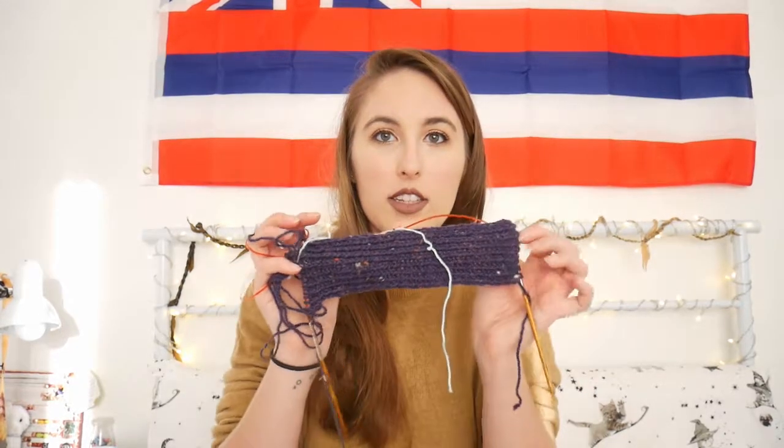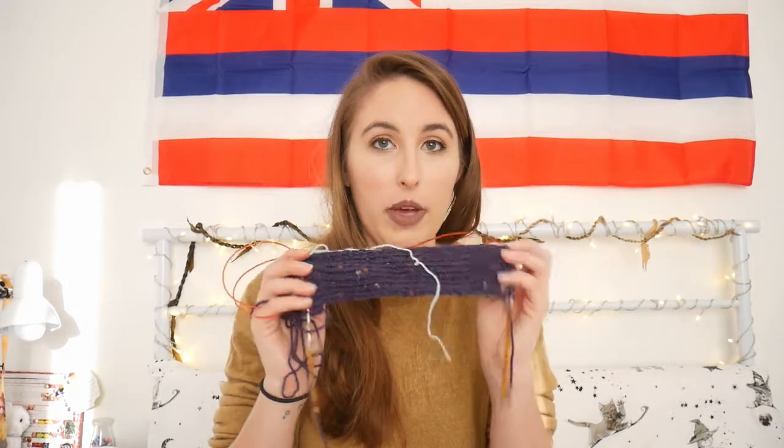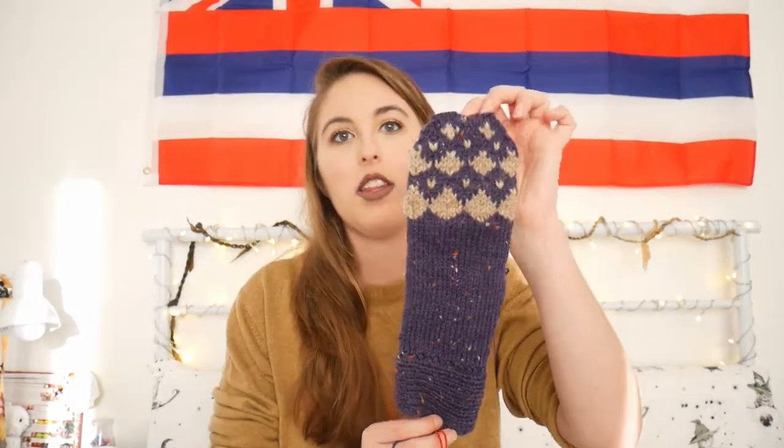But that's okay. I do have 3 WIPs, and they're the same 3 WIPs that I showed last week. I've gotten this to the right size. I just need to do a 3 needle bind off, and I forgot how to do that and haven't looked it up yet. And then pick up stitches for the rest of the mitten. This is the Azurite mittens from Blacker Yarns, and that is what it should look like sans them. But that's what this will look like once I make it.